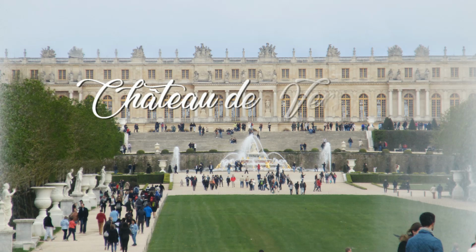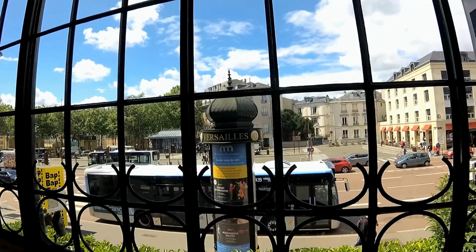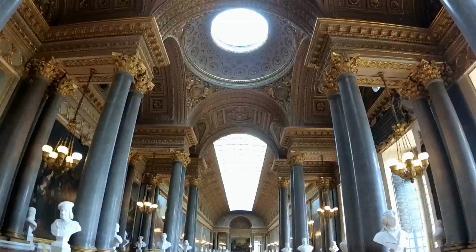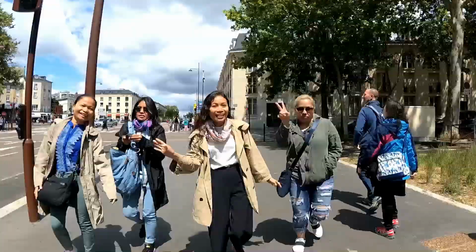The Palace of Versailles. Versailles is the name of a suburb about 20 kilometers away from the center of Paris. The Palace of Versailles was the residence of the French royal family of King Louis XIV from 1682 until the French Revolution. It is one of the most luxurious and largest palaces in the world.